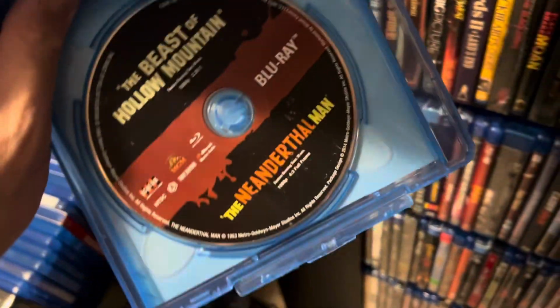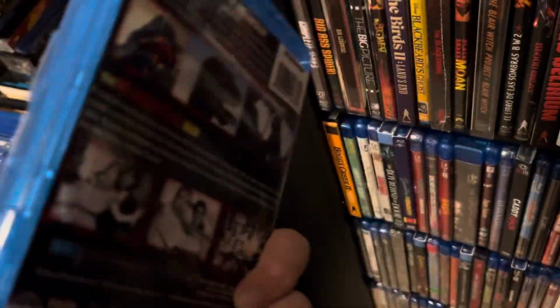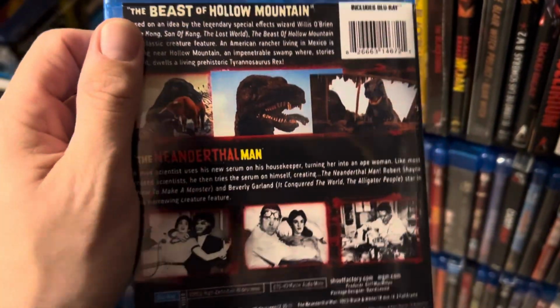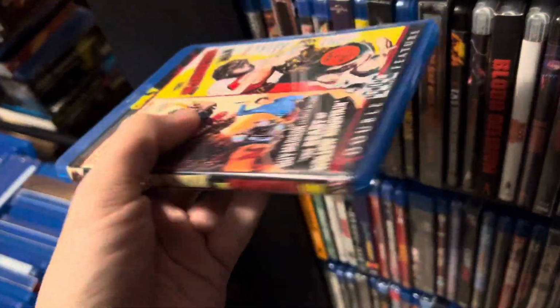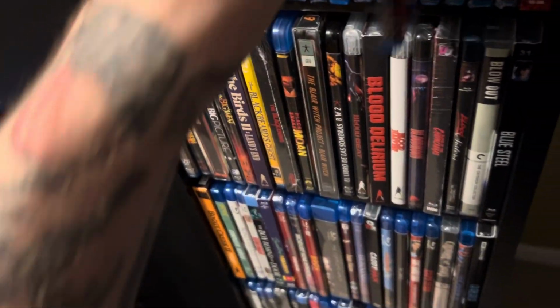No, sorry, it is the real disc. It's just missing the DVD. It's just the Blu-ray. But the artwork, you can tell it's not real. Someone scanned it in and cut it out and whatnot. But, you know, whatever. It's the real disc. It's just not legit artwork.